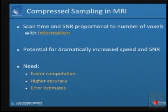So compressive sampling in MR, just to sum up this section, the scan time and the SNR going forward are proportional to the number of voxels containing information, not the number of voxels itself. This is a big change in philosophy. And again, we're going to have dramatically increased speed and SNR.